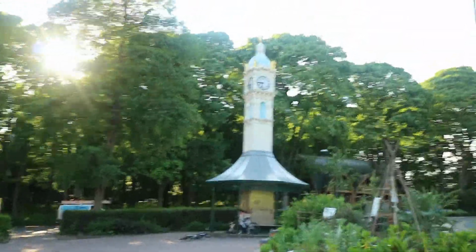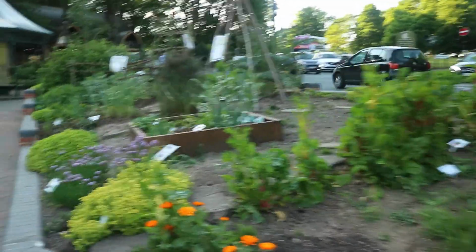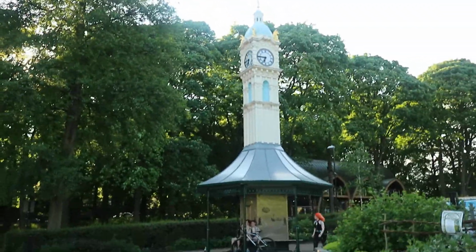to renovate this clock to what it was. It's beautiful. And this is all the grounds around it. Gorgeous.